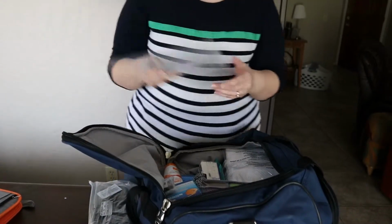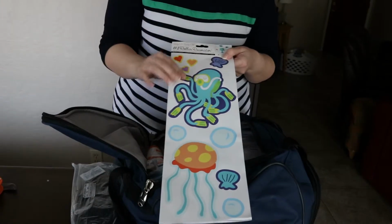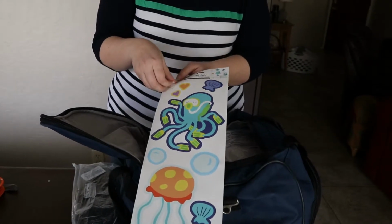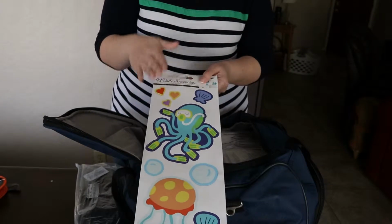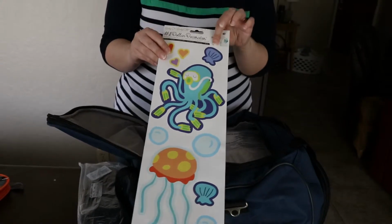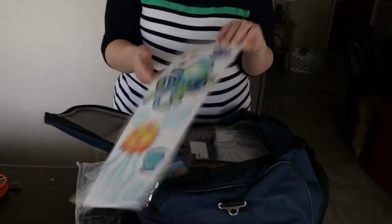I also got at the dollar store just vinyl wall clings to put on our cruise ship door. They are a little bit sticky, but not super sticky, so they say they're safe for walls. I think I might try and take them off and get some of the tack off on my jeans or something and then put them on the door, just so that us or our kids can find our door, as all the doors look alike. So these were at the dollar store. There's front and back, snorkel themed.